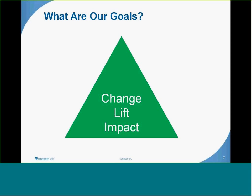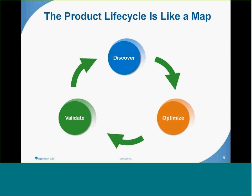Well, to roll it back a little bit, we have the product life cycle. And the product life cycle, as we see here in very, very broad strokes, has discovery, optimization, and validation, which is truly a cycle that goes all the way around several times, possibly. It's kind of like a map, and we're actually going to use the analogy of a map to talk through our conversation today. So the purpose here is thinking about evolving or changing your site over time as you move through the phases of the product life cycle, all with the aim of answering some of those business questions and achieving some of those business goals.